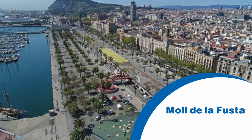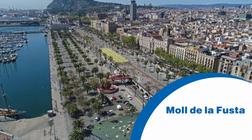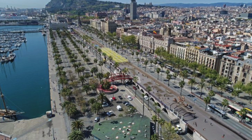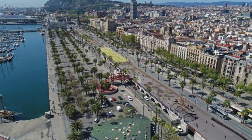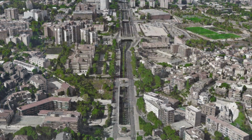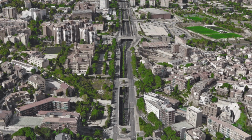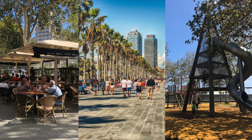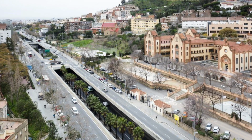Completed over a short 4 years as part of the Olympic Games in 1992, Barcelona's 104-acre Moll de la Fusta is a platform designed on the waterfront that extends to the seafront between the districts of Barceloneta and the southern foothills of Montjuic. The port is regarded as one of the most influential developments in Spain, with a collection of cafes, promenades, and green space built on top of the coastal roadway, now used for heavy transport.